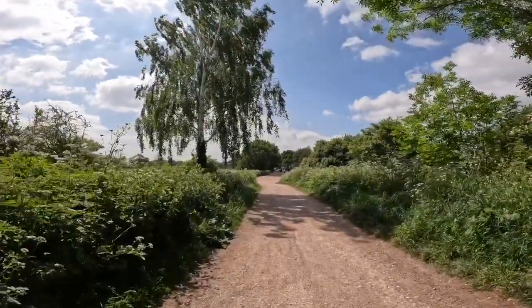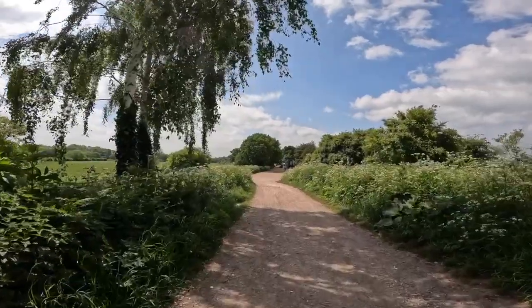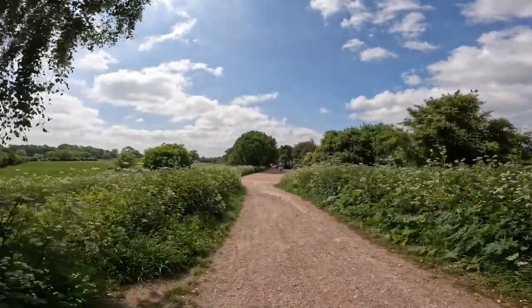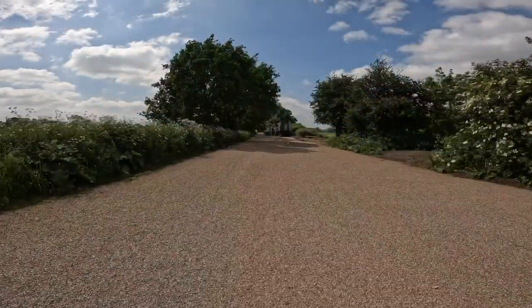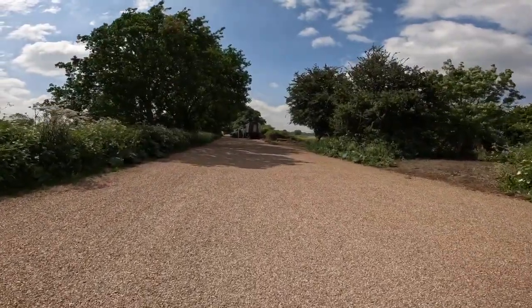I don't know what we're going to find. I say when they open these greenways, they seem to gut anything railway related out in the process. So let's wait and see what we can find. We're on the newly resurfaced bit now, as you can see. They've done a pretty good job as well.